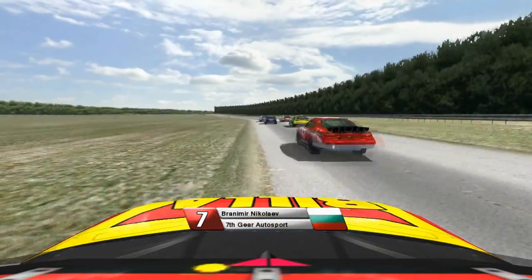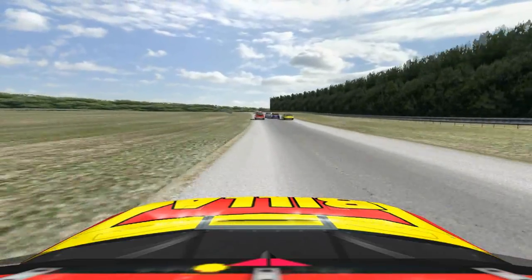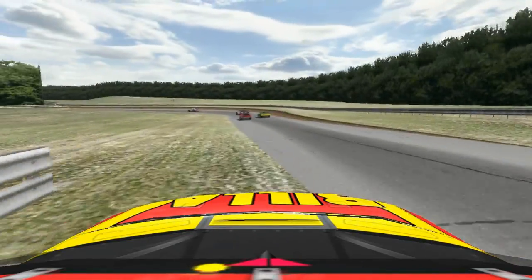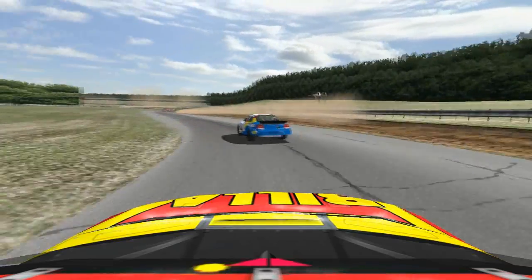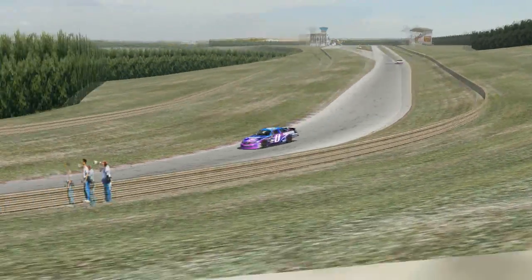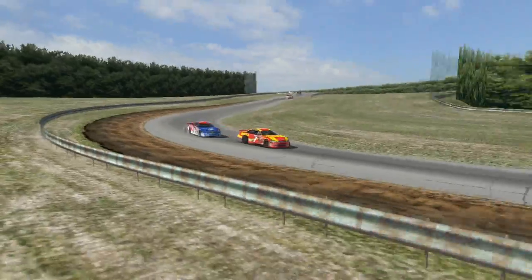Going on board Branimir Nikolaev, he ran quite a bit wide, and there's just a lot of cars up there. Vital Winzel hooks him around, and Clint Lend slid across the track. Branimir Nikolaev has quite a bit of front-end damage, but I don't think he's going to pit for that. Louis Ballard has really opened up that lead. Never mind. I don't know if Leonid Chernov's going to be able to catch him.